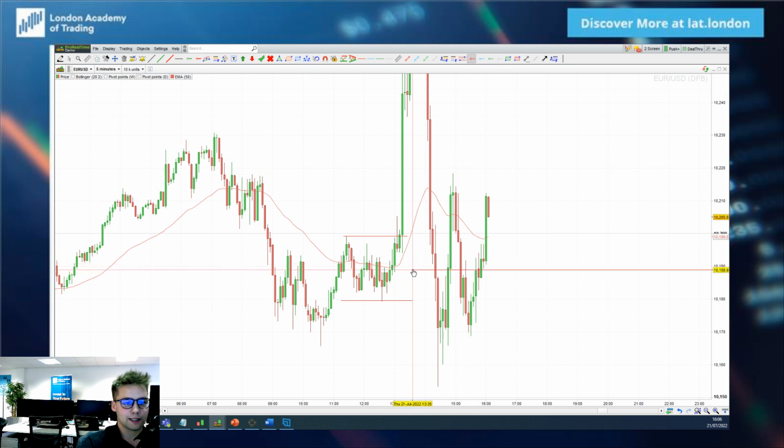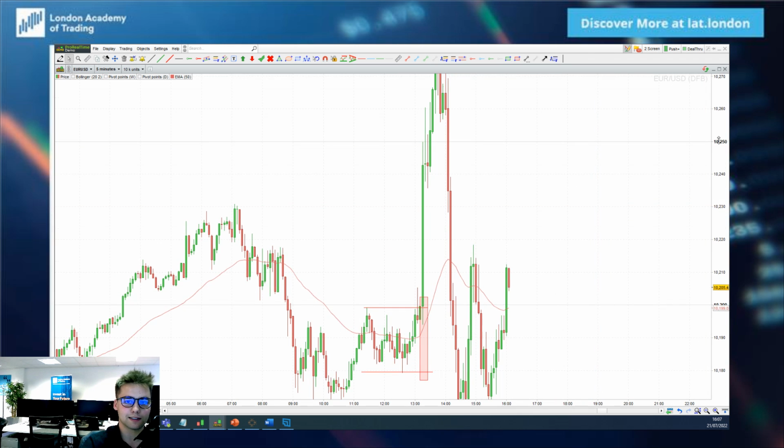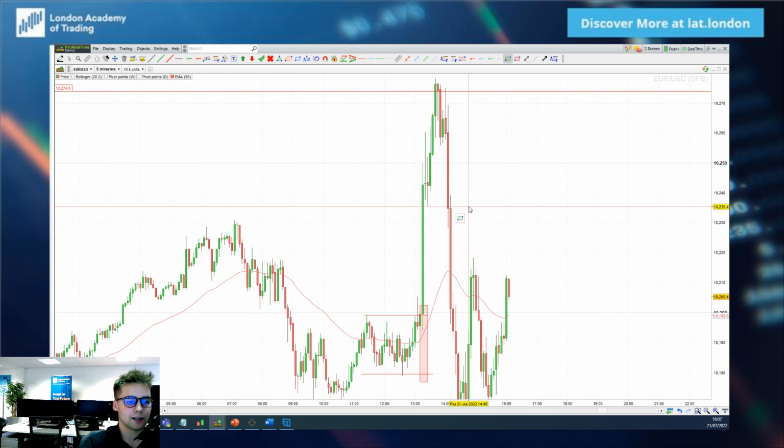So in this case, we could have had an order to buy, an order to go long at the high of our range, placed at maybe 10 minutes past 1, with a stop loss below the low of our range, and we're just hoping to catch that volatility after our data release.